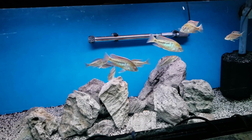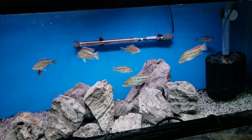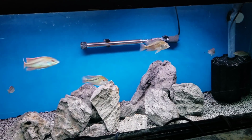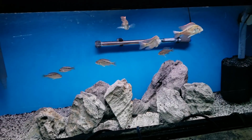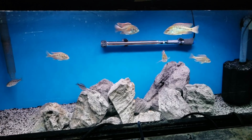Here is the 75 that you guys have seen pretty recently, but I'll just show it to you again. This is a 75. These are a breeding group of Mylochromis plagiotaenia. They breed non-stop. At any given time there's usually 1 to 3 females holding. There are 3 males and 6 females in here.